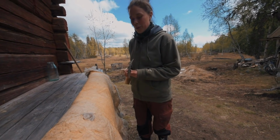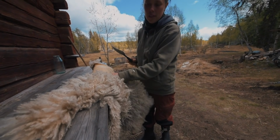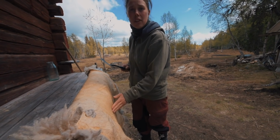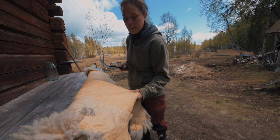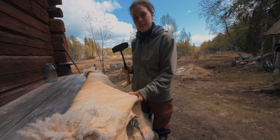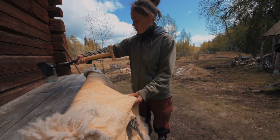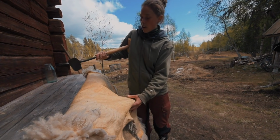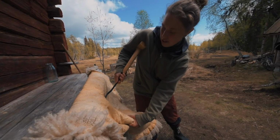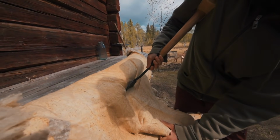This is a tool we use when we tan our skins, like this sheepskin, and it's for stretching the leather to let in air in the fibers. We call it räckspade in Swedish, and I don't know what it's called in English. But you use it like this, put it in your arm, so you have the force from your body, and then stretch the skin.